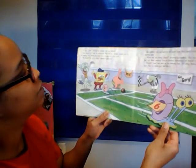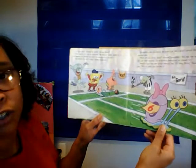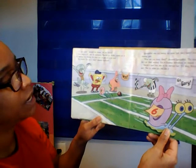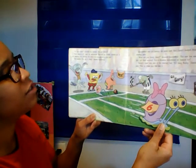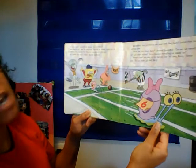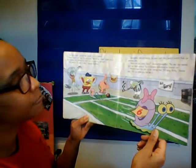On your mark. Get set. Slither! shouted the referee. And they're off, said the announcer. Number 6, Snelly, rockets out of the starting box, leaving the other 2 competitors in the dust. Go, Snelly! You got it, baby, cheered Squidward.